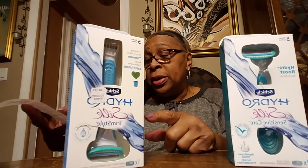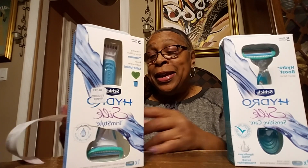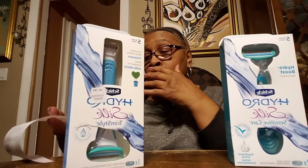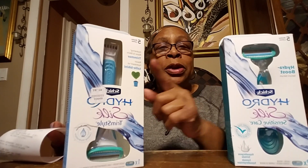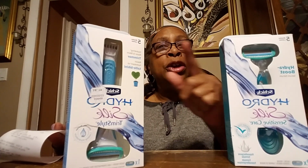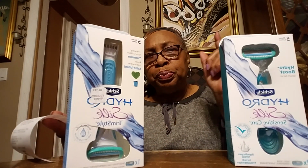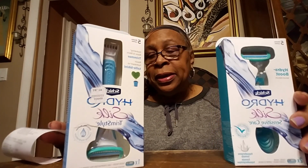Now, the trimmer was $16. Yeah, you heard me right. $16.79. And this one was $13.99. When you buy one, you get the other one 50% off. And when you buy $20 worth, you get back $8 in Plenti points. So the second razor I bought was, instead of being $13.99, $6.99.